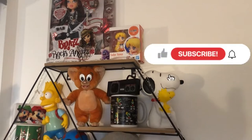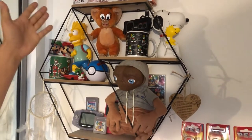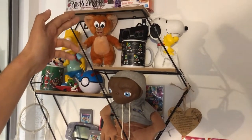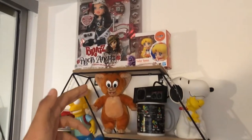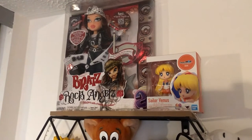Okay, so the next is a small shelf. Like you can see, sealed brand new Bratz Rock Angels, a 20th anniversary doll. Also we have a Sailor Venus minifigure, which we got for a Christmas gift, I think.